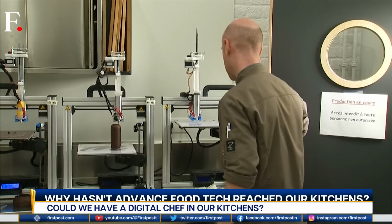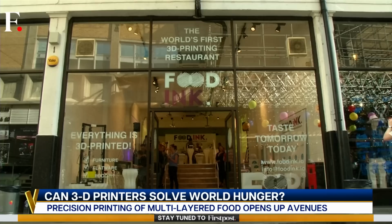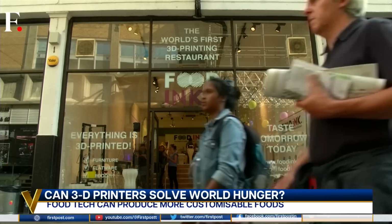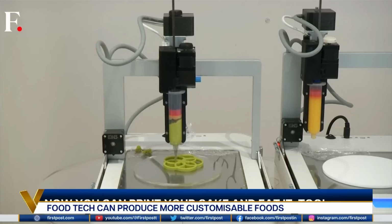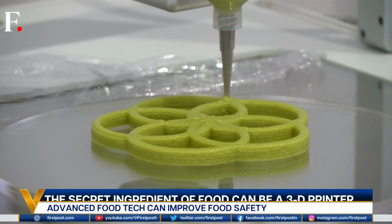And as amazing as it sounds, 3D food printing is not a new concept. Pop-up restaurants use it to make food. A startup makes 3D printing sugars. And the tech has even been used to make a plant-based steak.